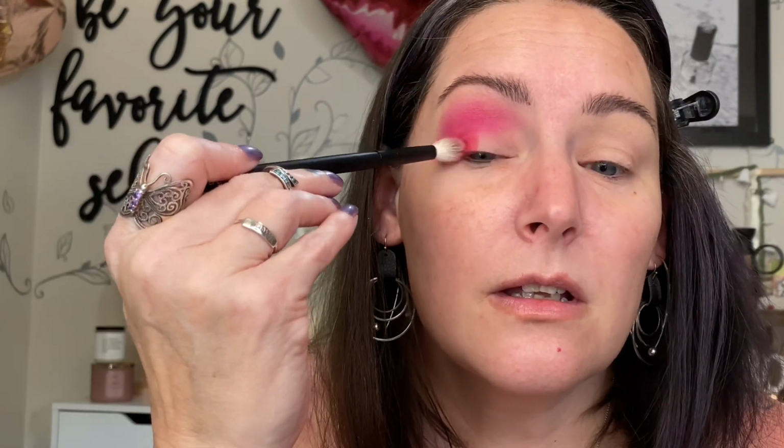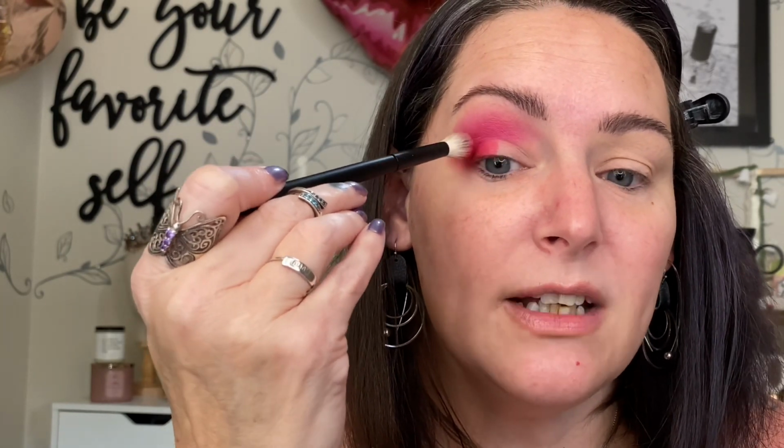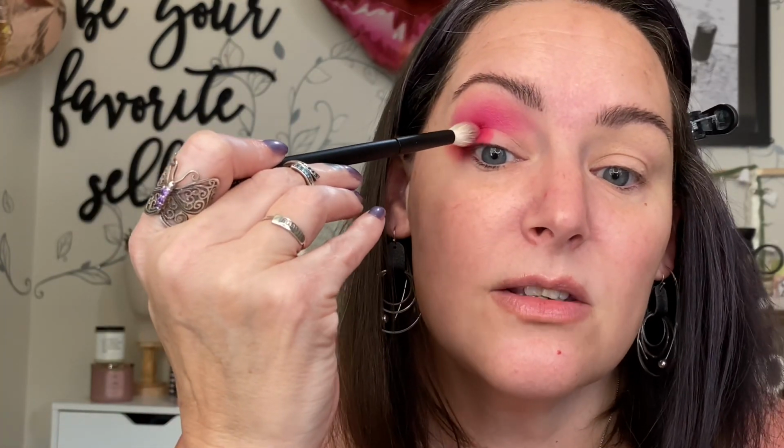Now I'm going into Royal. I've been thinking about using this palette for a couple of weeks. Like when I was really, really sick and couldn't film, I was just thinking I really want to break this palette out and get some use out of it. It's so pretty and so good.